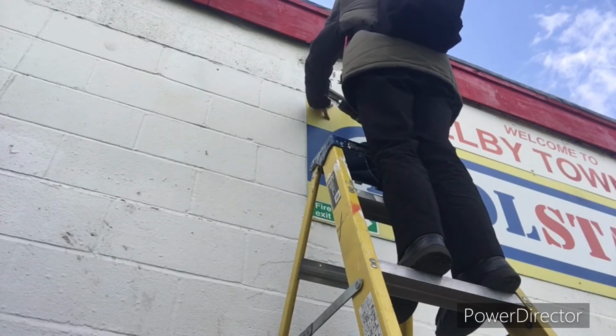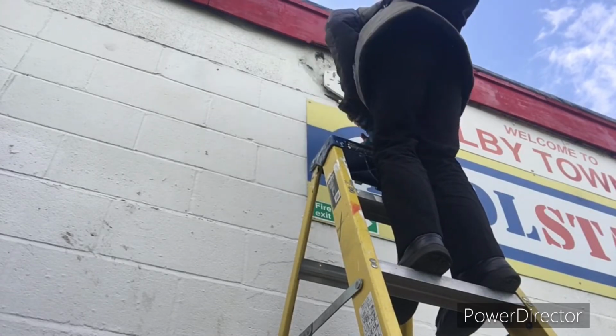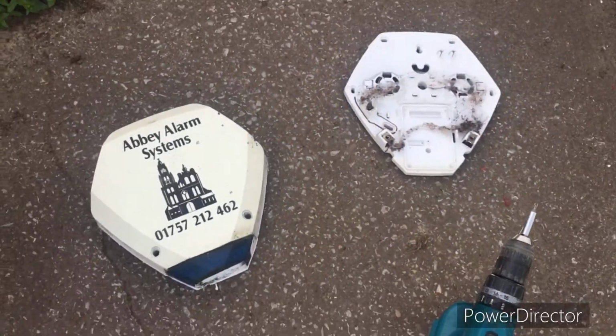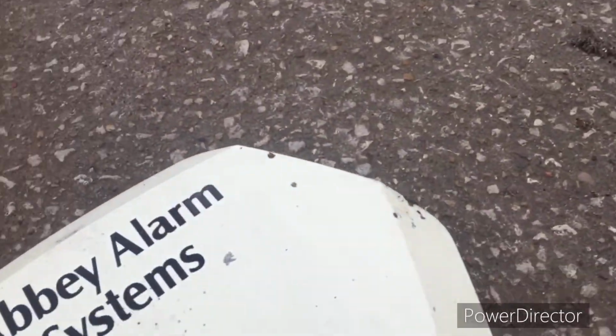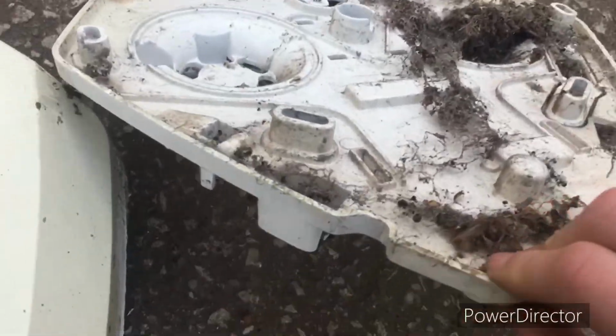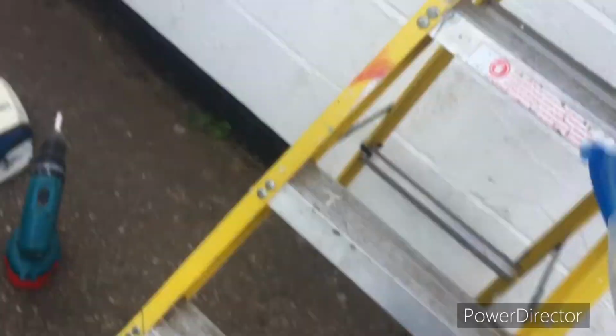What is this? Loads and loads of dead spiders. Right, that's one down, and we've got a ghost bell box. Oh my gosh. Oh no. Ick. That's manking. Right, I'll put that one there. And I'll get all these drill bits too. Then I'll go try tackle the other one.